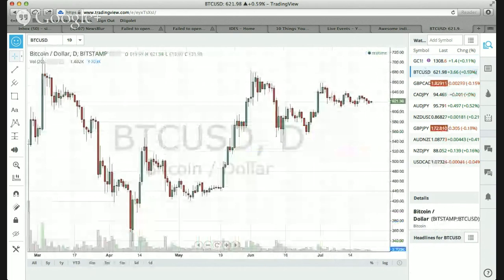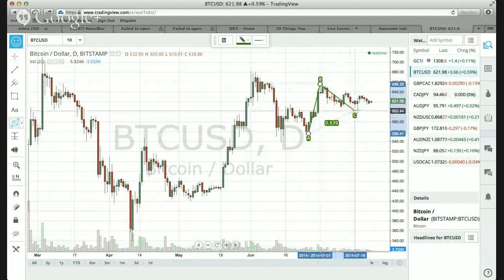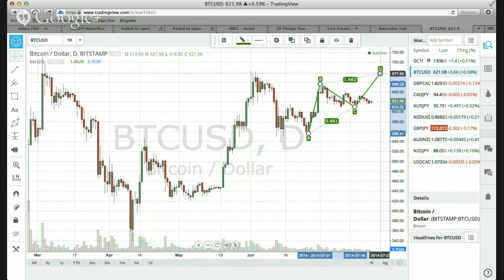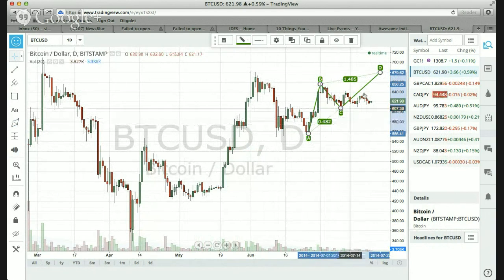Bitcoin. Okay, Bitcoin has been in a very tight range over the past few days. There is an AB equals CD pattern on this. Let me get that up here that I've been watching. A, B, C, and that would give us a target of right there, 677. That's one way of viewing Bitcoin. You could actually pull this down to here. And that gives you a target of right there, 680 or so. So long as point C, this low here, isn't breached, I still think we're on our way to 680.